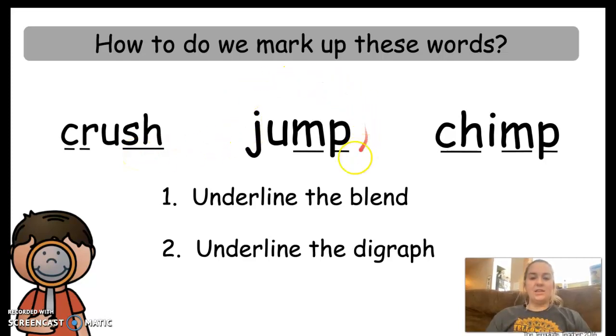When I look at this word, I see consonant, vowel, consonant, consonant. I'm going to check out these last 2 consonants. Do I know a digraph that's MP? Nope, I don't. And so I'm going to just say that's a blend. So when I underline the blend, the M is going to get its own line and the P is going to get its own line. And that helps me remember to tap both sounds out.